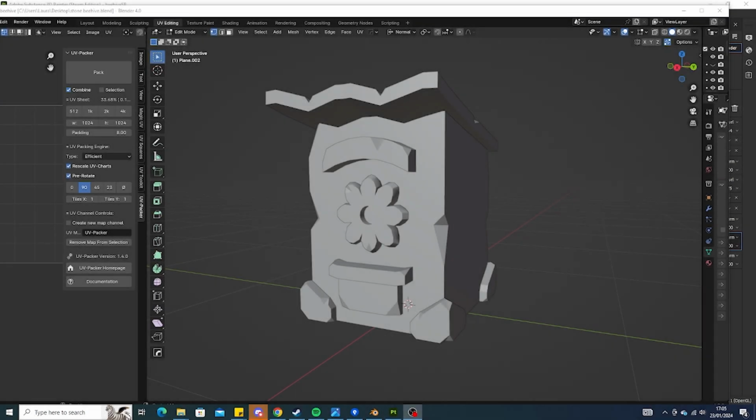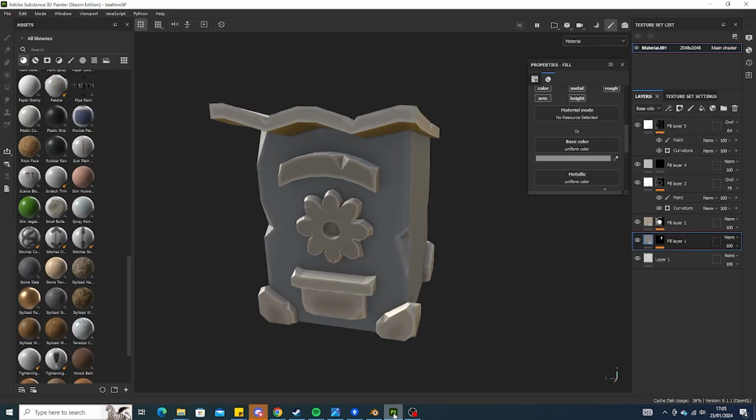Hi, I'm Laura. I'm new here. I've been here for a week and a half, and I'm making a beehive today. It has a little flower in the middle. It's very cute. I've put it in Substance Painter to texture it. I'm not sure what color I should make the rock, but it's a stone beehive, so it should look like a rock.